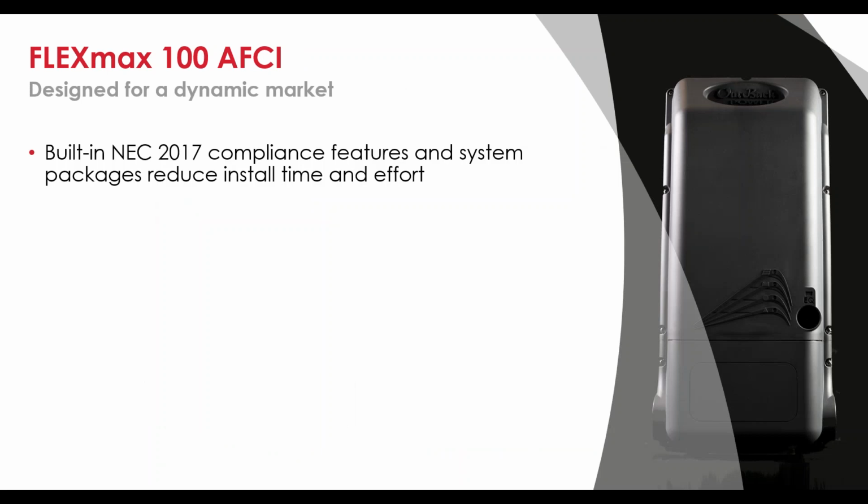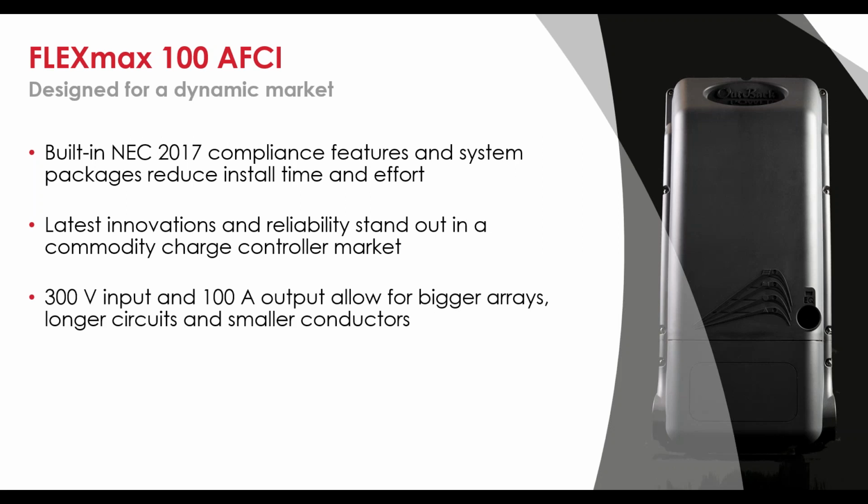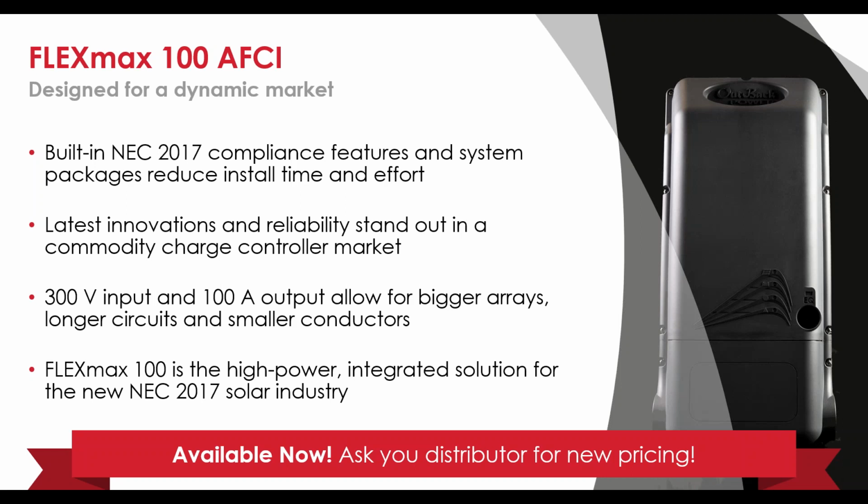So quick resume. We have a built-in NEC 2017 compliance, latest innovations in reliability, 300 volt input and 100 amp output. And in general, the FlexMax 100 is the high power integrated solution for the new NEC 2017 solar industry. And yes, it is available now. The official go-to-market is on December 9th, is when this will be announced for general availability.